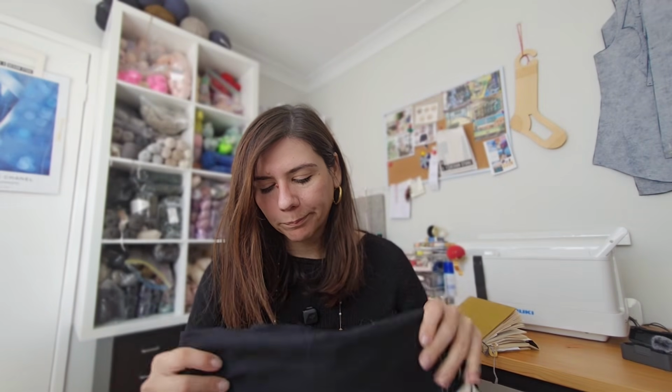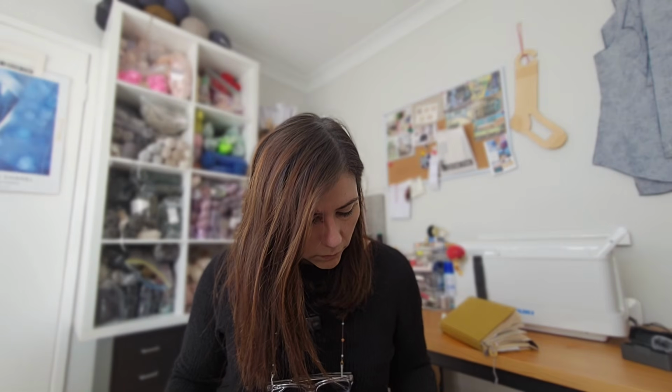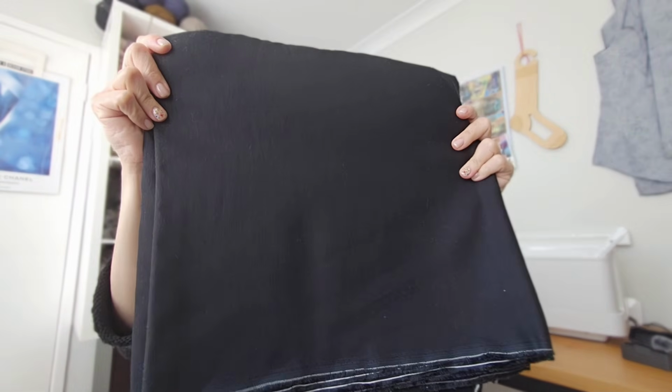And then separately, I also got some really nice, I think this was linen. It was like a linen viscose blend, I think. Just some plain black, because it gave me like sturdy vibes. Like I could make a simple pattern, and because of the sturdiness of the fabric, I could then have it look really high quality.